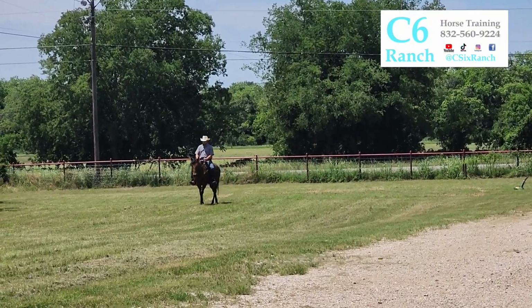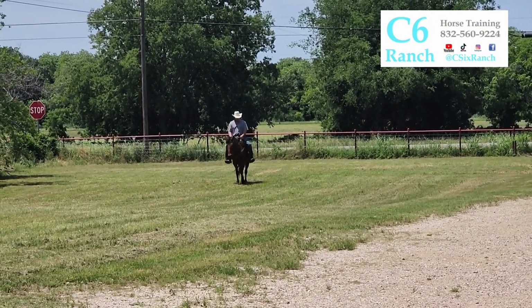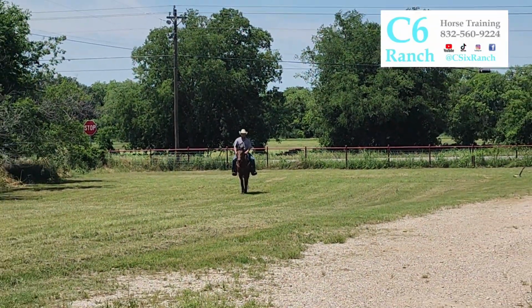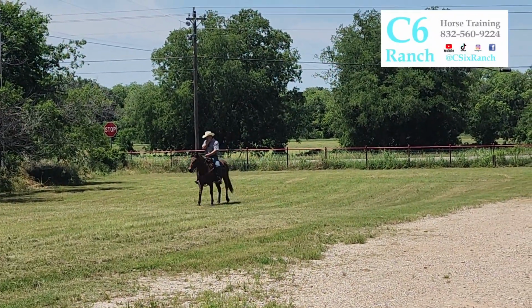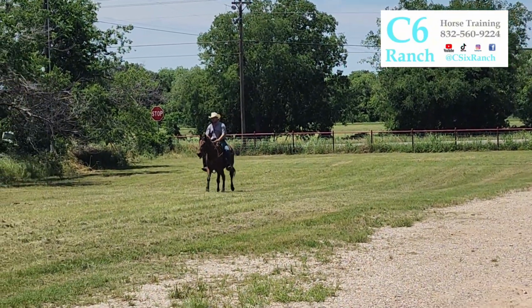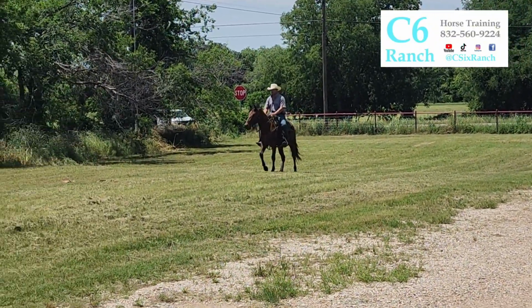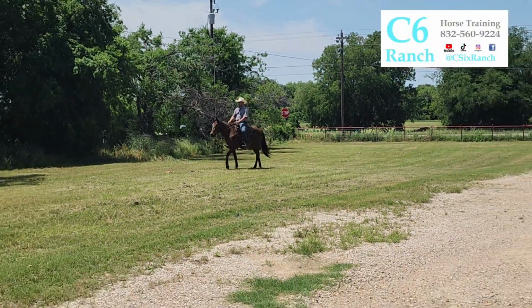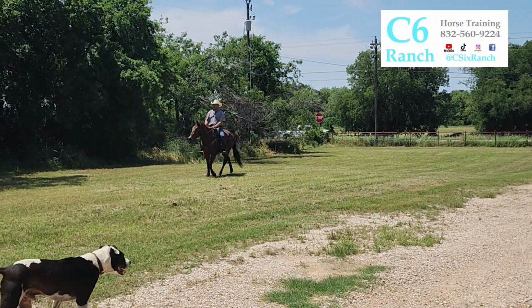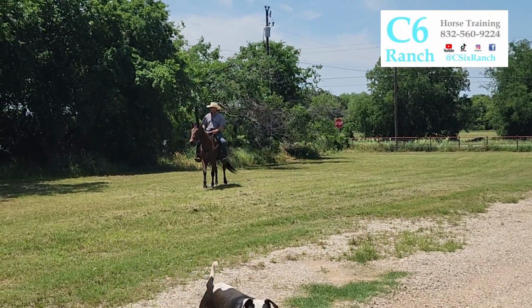The great thing about putting a good foundation on a horse is you don't have to be scared to ride it out here in the open like this. If this horse was to really spook and freak out and try to take off, I know without a doubt that I could turn her around and collect her up and I would be safe. It's okay.